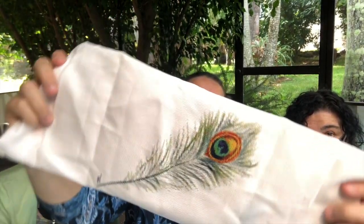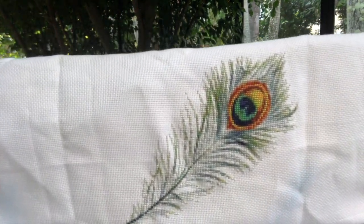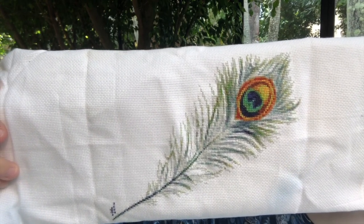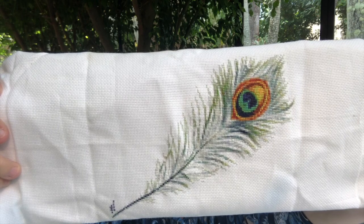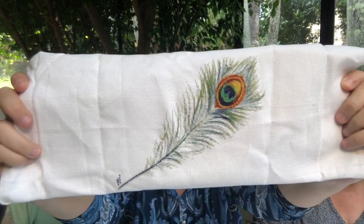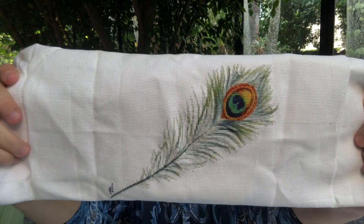Look at this, look at that, gorgeous, probably upside down. We bought that one off Etsy, didn't we? That was Susie's idea, because I had been looking for peacock feathers. She didn't know, I just said I want to do a peacock, and then she showed me that, and I thought that's the one we have to do. So they've done this together. It was an enjoyable stitch, that one.